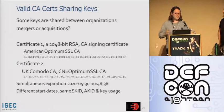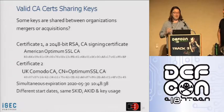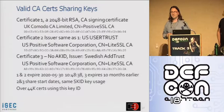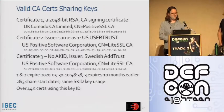So they have the same SCIDs and AKIDs and key usages. It's a really weird thing. Whenever you have two countries or two organizations with one public key, it's a fun example to look at because you know that there's something going on here. And the issuing authority here is USERTRUST. So obviously, whoever that is, they're cool with those two people sharing their private keys.